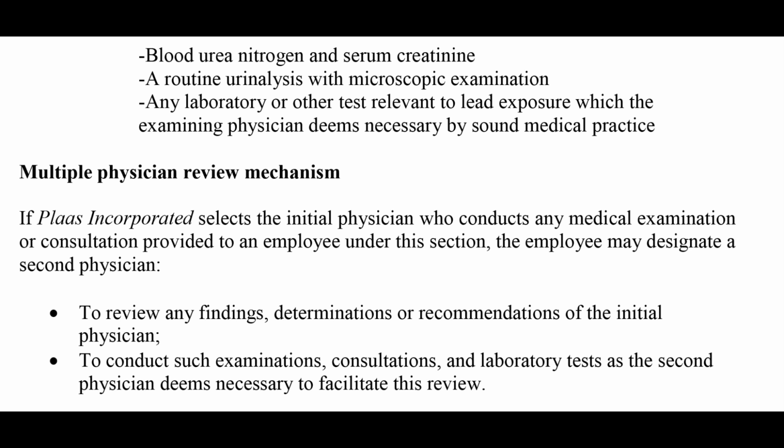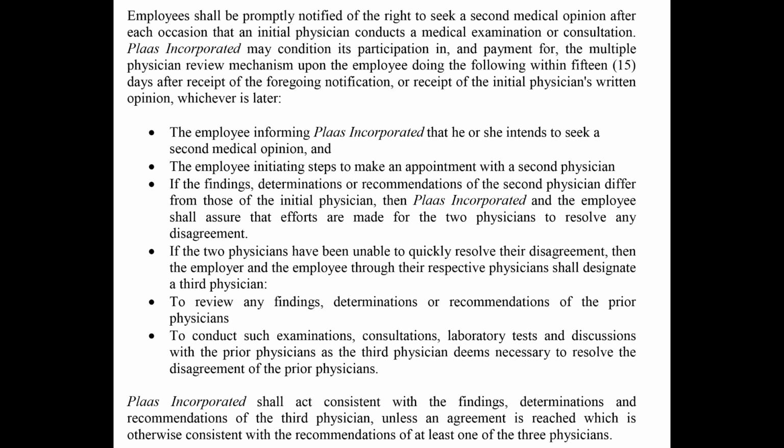Multiple physician review mechanism. If Plaas Incorporated selects the initial physician who conducts any medical examination or consultation provided to an employee under this section, the employee may designate a second physician to review any findings, determinations, or recommendations of the initial physician, to conduct such examinations, consultations, and laboratory tests as a second physician deems necessary to facilitate this review. Employees shall be promptly notified of the right to seek a second medical opinion after each occasion that an initial physician conducts a medical examination or consultation.